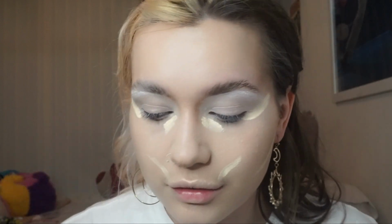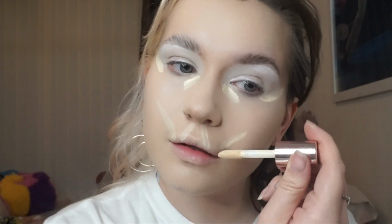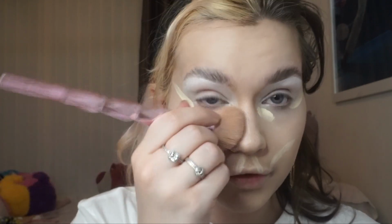I feel like maybe applying this with a brush would have been better. Okay, so these are the only places that she's highlighted. Maybe my concealer isn't light enough for this. I can't tell. I'm just going to blend this out then. I don't know, I feel like this is a lot of effort for something you can achieve with just a powder contour.